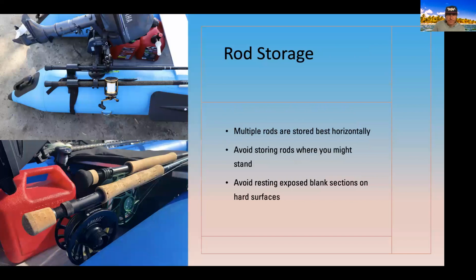Rod storage. There you go. So there's a great picture of it. There's Jim's system at the top with a couple of conventional rods set up. And if you look below, you can see my rod sitting on a padded bench seat.